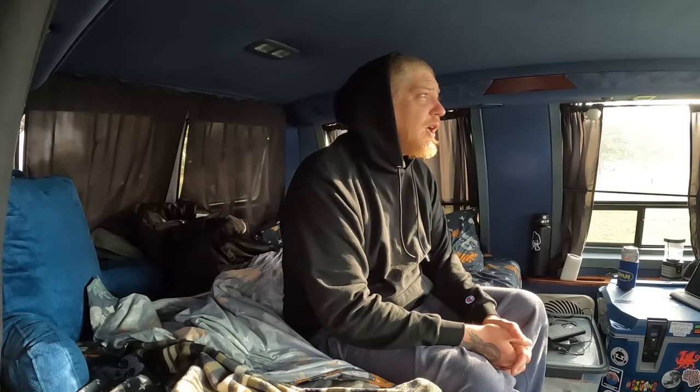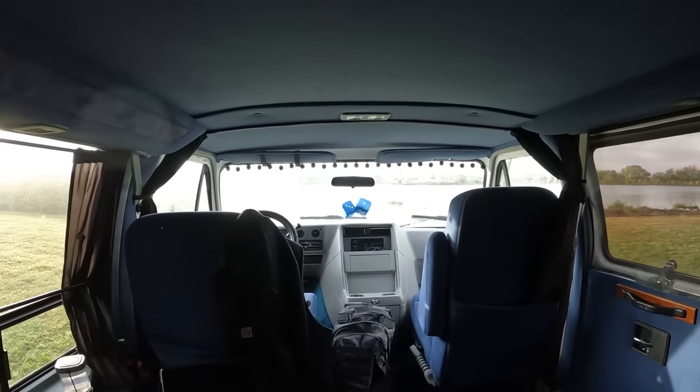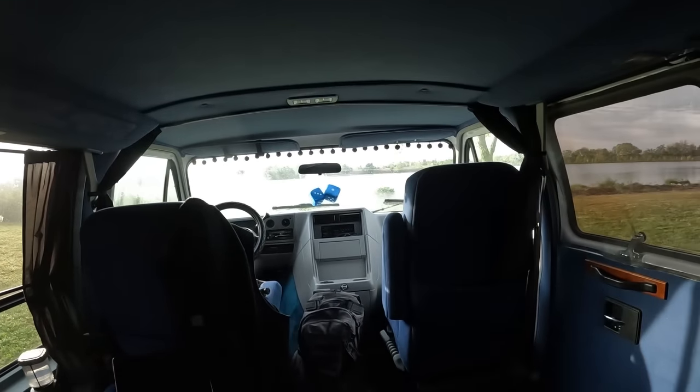It's almost 9 o'clock. Waking up to that lake view out there doesn't suck. It's just too bright that way to see it. So you can see the sun. It's popping right in that window. Oh, didn't get cold in here last night at all. With the two windows open, I didn't even break out the sleeping bag. It was about perfect in here.